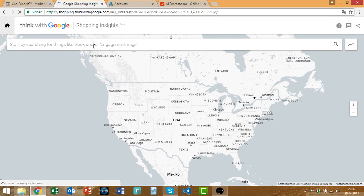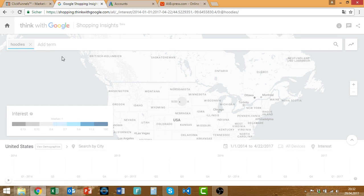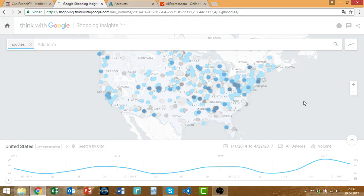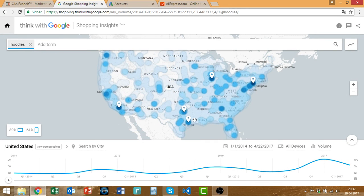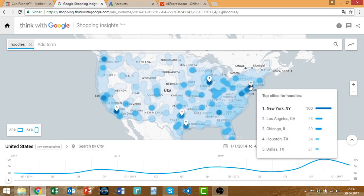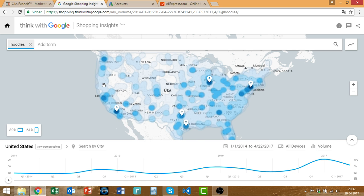So what you can do now is start by searching for things like the Xbox One or engagement rings. Let's just go with some general kind of product, for example hoodies. Now it shows us 2 different options to show data, and the first one is volume. This is the normal one where we see the cities where this product is the hottest, and usually it's New York and then Los Angeles and stuff like that, simply because they have the highest volume of searches. So this doesn't give us that much information about how hot a product really is in one specific city, because the big ones are always on top.